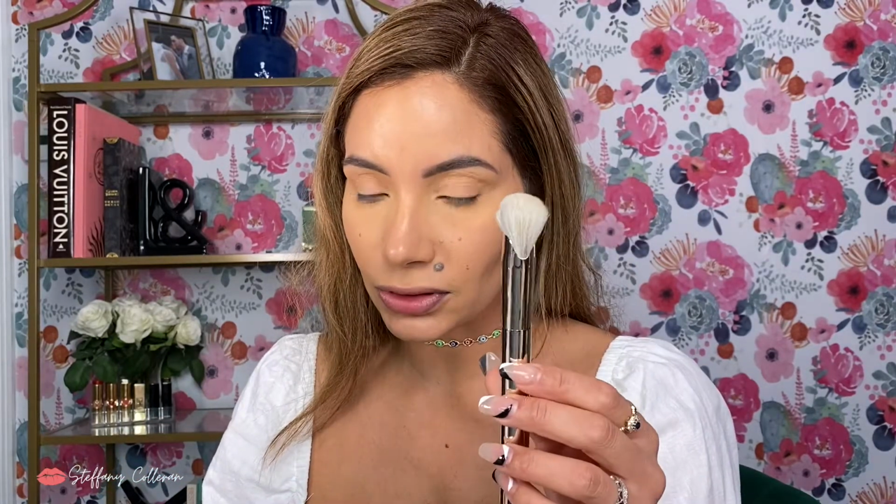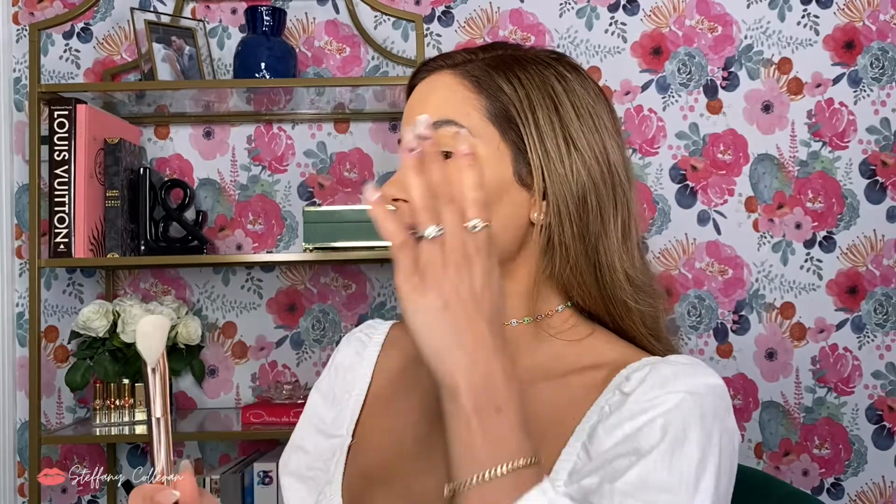This is the Major Sculpt Contour Brush. It retails for $35, and it is a synthetic brush. So it's synthetic, cruelty free, and yeah. What else do you need to know? You don't need to know anything else other than that. So you guys, let's do this.